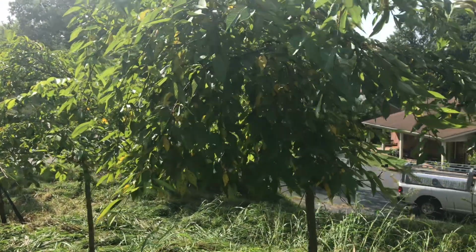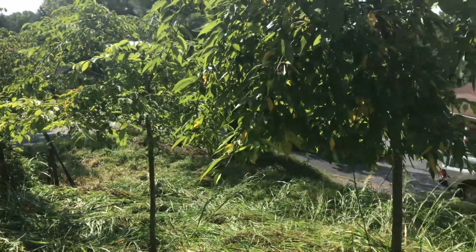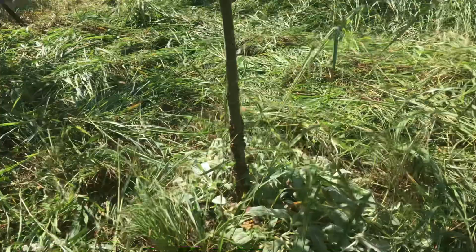Now, I was going to invest in fruit trees, but I didn't. I dug these up from someplace else on the property because I knew being so close to the road, I wouldn't feel as comfortable eating the fruit.